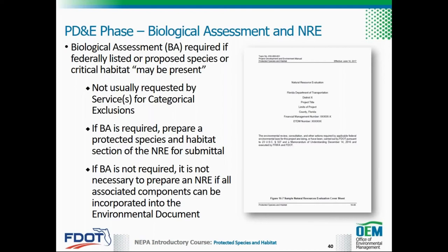The standard technical report cover page, which should be used for the NRE, can be found on the Forms and Procedures Office's Policy and Process Management Unit's website. A link to this website can be found on the resources page. The district should consider commentary from the services and FWC ETAP members and consult with them as necessary when preparing the NRE. The contents are discretionary, and coordination with the services and FWC is recommended to determine the depth of detail needed for the NRE. Please refer to OEM's Natural Resources Evaluation Outline and Guidance for more information regarding NRE preparation. A link is provided on the resources page.